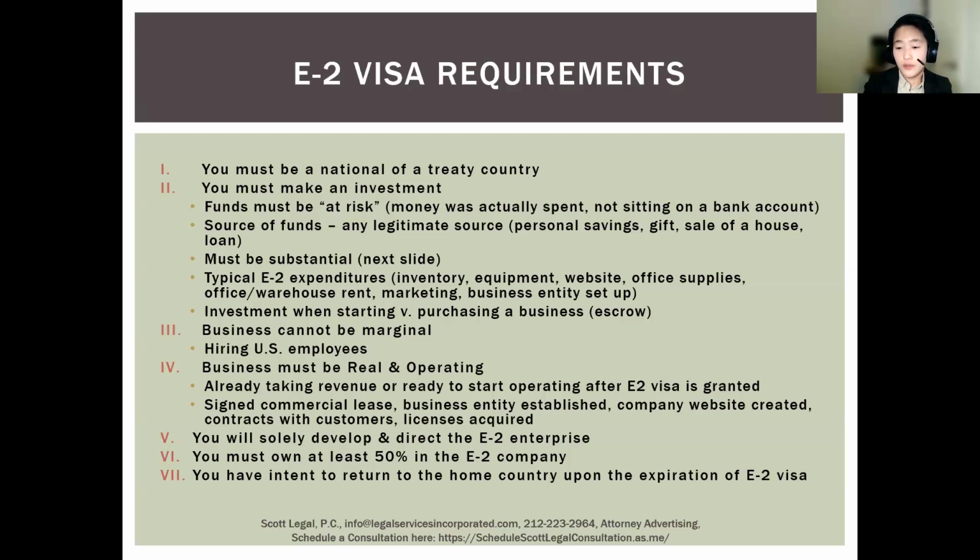Another important requirement to think about is that you must have majority ownership of the E2 entity. So this means you must own at least 50%. So 50% or above, that is considered a controlling interest.